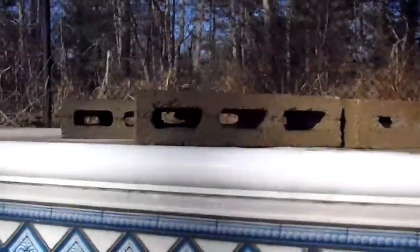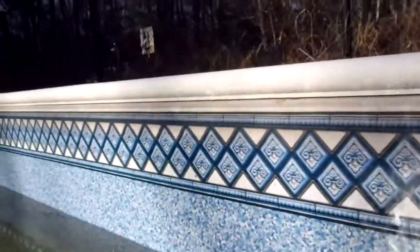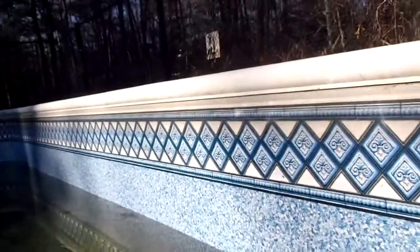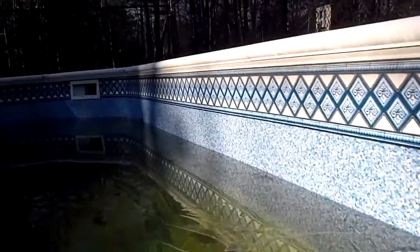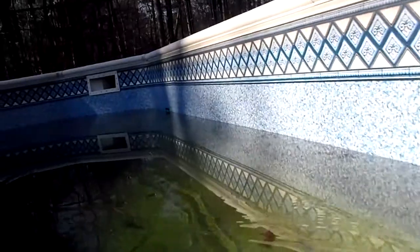One, two, three. Three bricks safely out of the pool. I think that's it. Let's go down and take a look for damage. We'll swim under the cover, show you guys what it looks like under the cover. December 11th, 2011.